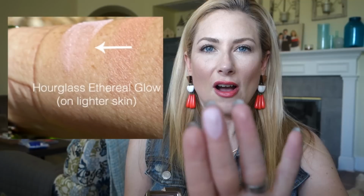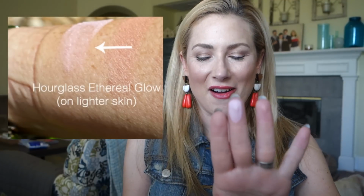So there is a range of drugstore and high-end, some from the same brand. They're kind of all over the place. So I'm just going to reach into my big box of goodies here and just start whipping them out at random. So the first one is from Hourglass, and this is Ethereal Glow, as you can see in the package. And it is a very soft, almost white pink on the finger and the swatch.